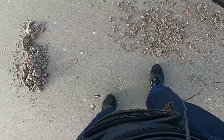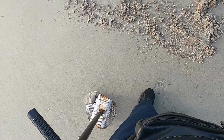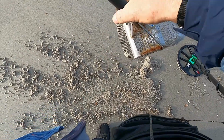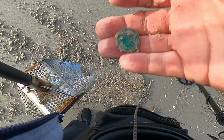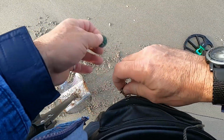Bring it up here a little bit out of the way. Is it a bottle top? Or a pull tab? Or a big gold ring? Huh. It's a nickel, y'all. Could be an older one, I don't know. I see it's got the green on it. That puppy's been down there a little while.